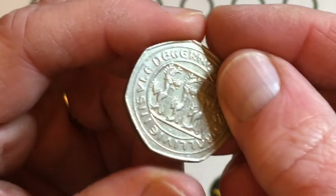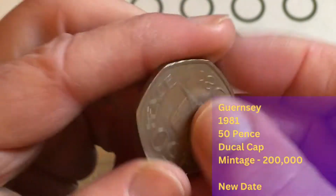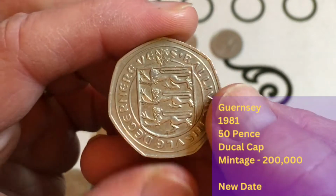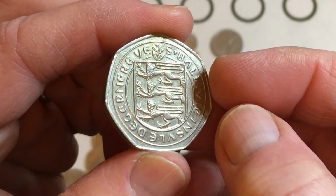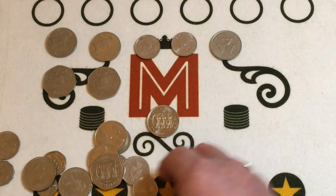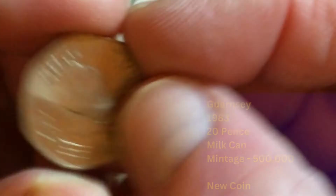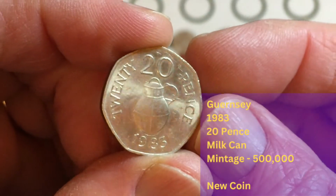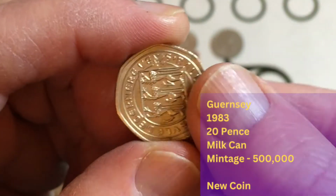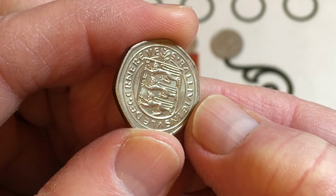There's another 50p, it's up the wrong side. 1981 Ducal hat. So I've got a couple of date runs going here. 20 pence, 1983. That looks like Guernsey again.